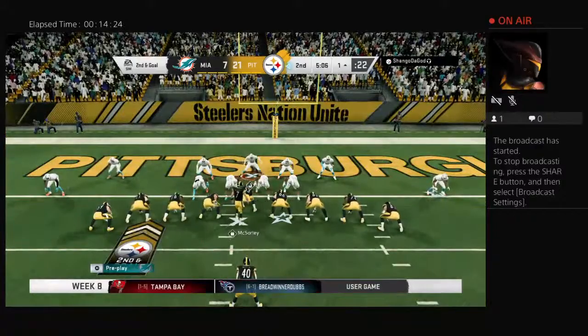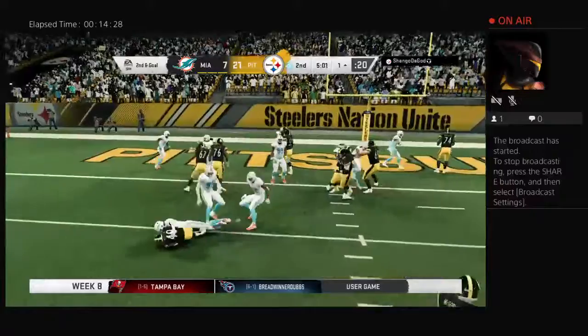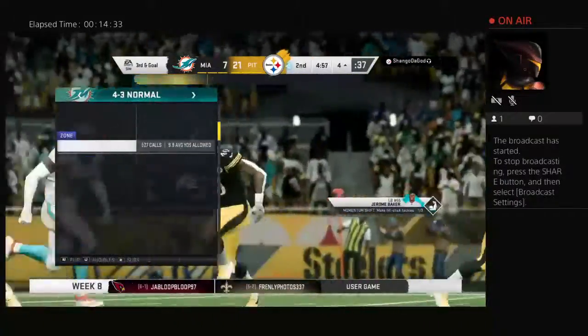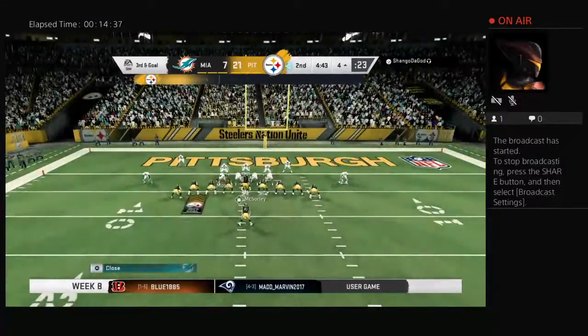Another shot from the 1 on 2nd and goal. They'll try and run it in with White, and that'll hurt the average a bit as this time they're able to get him behind the line. They'll wind up losing 3, and now it's 3rd down.